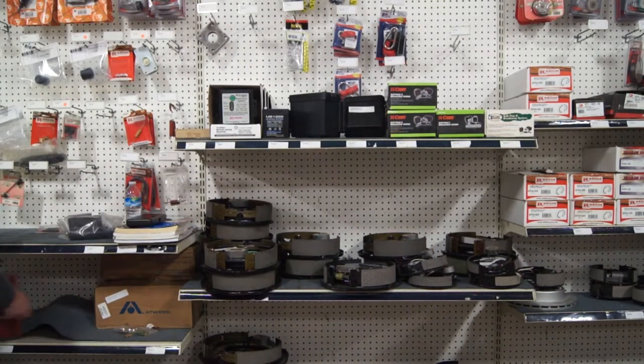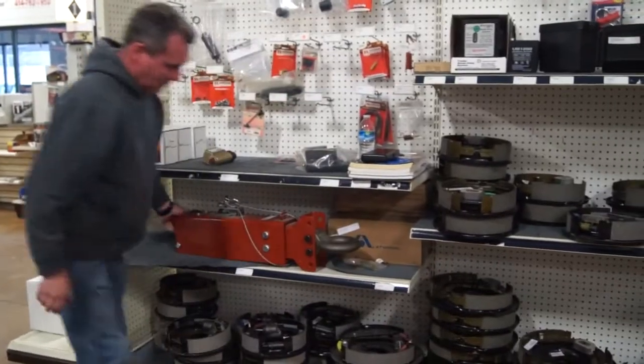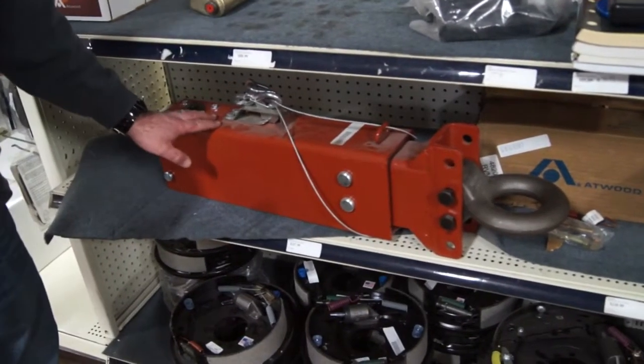I'm not going to lift this piece up. Move it. If you can get a shot of that, Matt. This is for a larger equipment style trailer.